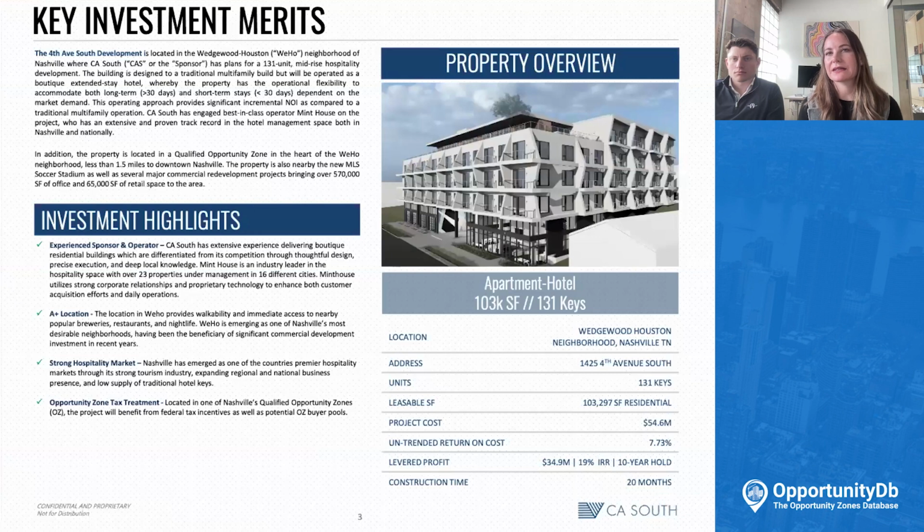But given the size of it, it's only 131 keys, and we know there's a lot of demand in this area. The only other place you can really stay is the Soho House, as we mentioned, and then there's another short-term rental building that performs very well, but it's a different model. Basically you invest in the furniture because it's 10 years through the life of the project. You would just account for it being used up by the end of the 10 years.